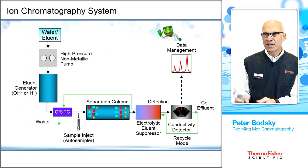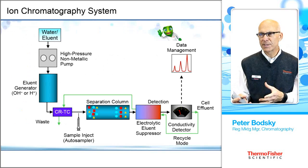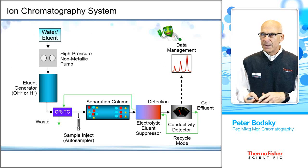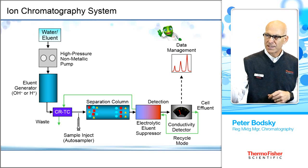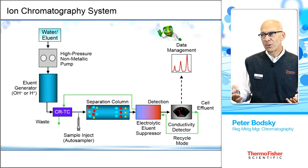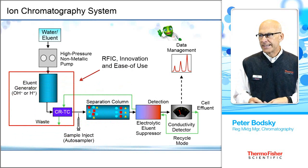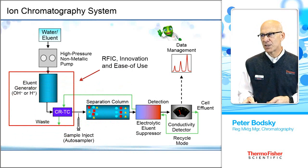Okay, let's shift gears a little bit and talk about what an ion chromatography system is and what it looks like. Most of you are familiar with this, but over the next few slides, I thought it would be instructive to show how this is all put together in the context of a 2D-IC system. If we look at an ion chromatography system in a single dimension format, you can see that it comprises water or a mobile phase going into the high pressure non-metallic pump. This then goes into our eluent generator, which really does bring a lot of ease and innovation to the table. And that then goes into the separation column, the suppressor, the detector, as well as the data management system.